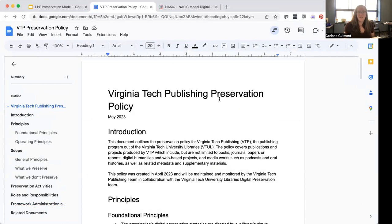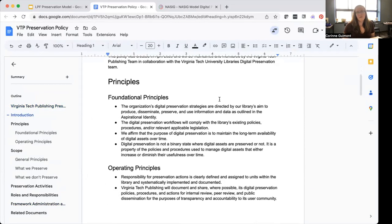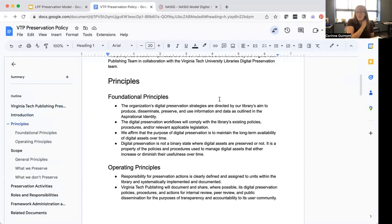Starting with our introduction, the introduction really outlines what this document is for, why it was created, when it was created, all of those basics. And then moving to our principles, we have our foundational principles and our operating principles. Some of these I literally borrowed from that model policy. Others I adapted from our existing documentation.